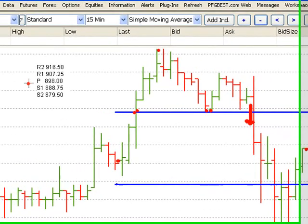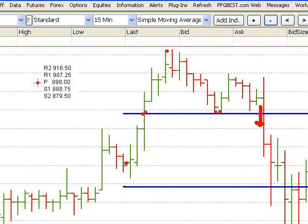Now for Thursday, I'm looking at the pivot level of 898 even, exactly where the market closed on Wednesday. So above 898 even for Thursday is considered bullish, below 898 is considered bearish. I'm looking at the first level of resistance up at 907.25, and the second level of resistance at 916.5. For support, I'm looking at the first level of support at 888.75 and the second level of support at 879.5.